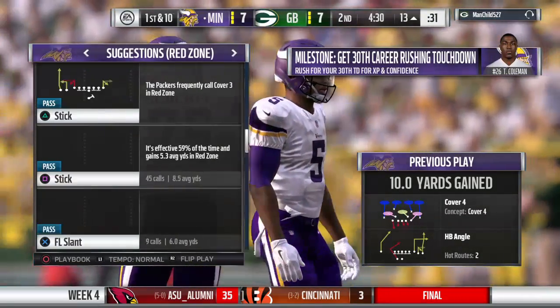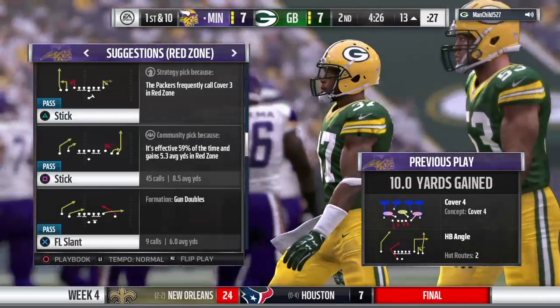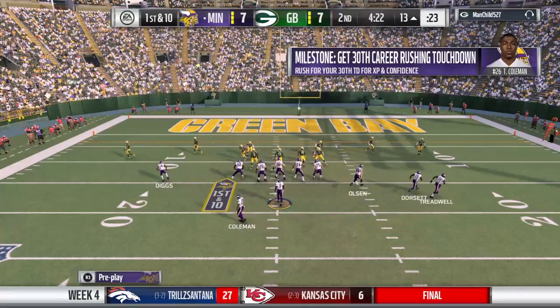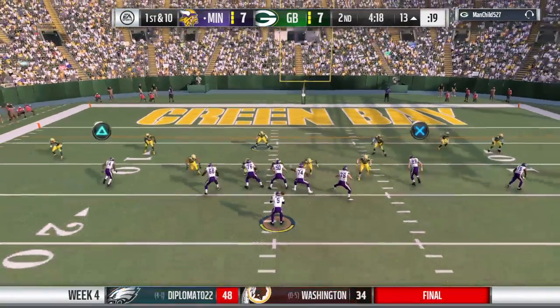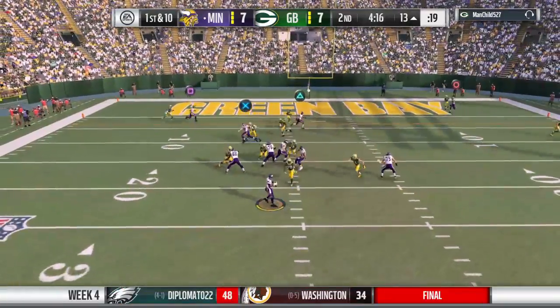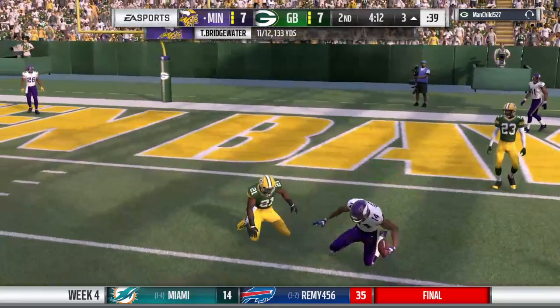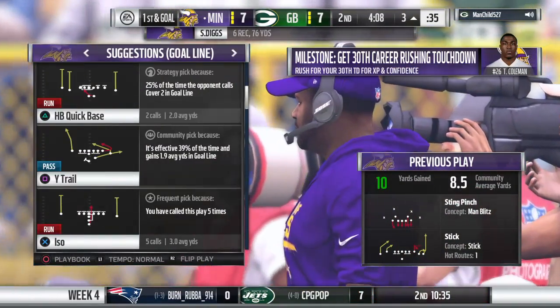Now that was pretty. They executed that curl route versus zone coverage, and that changes things a little bit because against man, it's often a tight curl, tight, sharply run route. Against zone, you're just looking for that open spot, that dead area, so you make the curl a little bit wider just to get to that place. And usually a tight window. He fired a bullet in there for the completion. It's a 10-yard gain there, and it sets him up now first and goal.